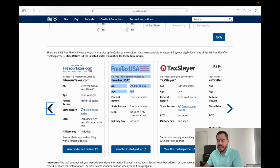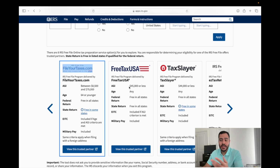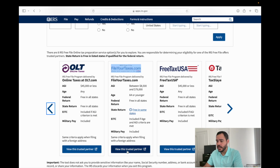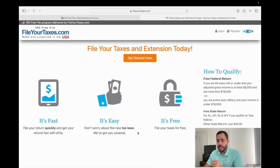So what I used last year was this one. I just picked any company. I used fileyourtaxes.com. So I'm just gonna use the same people, guys. Fileyourtaxes.com, view, and then you click on the button on the bottom, view this trusted partner. So pretty much you got to register everything. Look, free state return for Alabama and then all these other states. So register. I think I already have an account. I hope they didn't delete it. So I'm just going to log in.